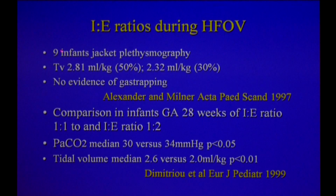Well, now, nearly 20 years ago, Anthony looked at 9 infants using a jacket plethysmograph, which allows you not only to measure tidal volume, but also lung distension. And what he showed was going from an IE ratio of 1:2 to 1:1, you got a higher tidal volume delivery and no evidence of gas trapping.